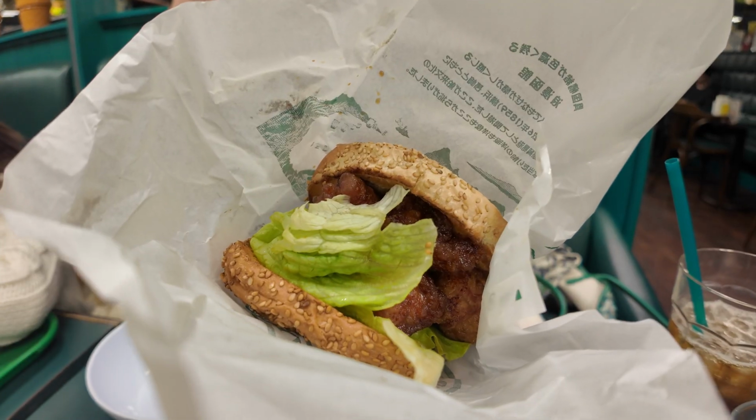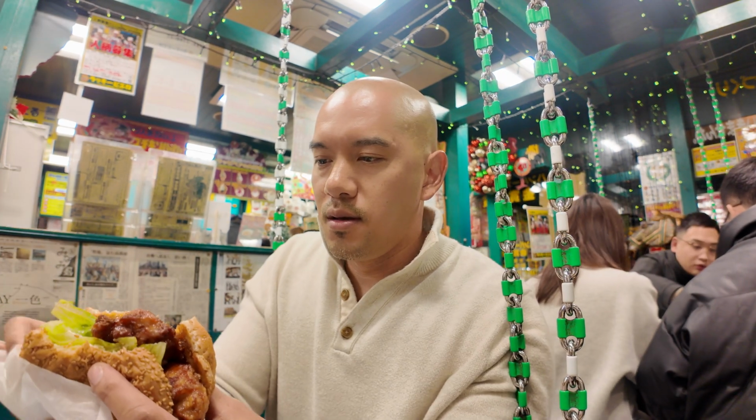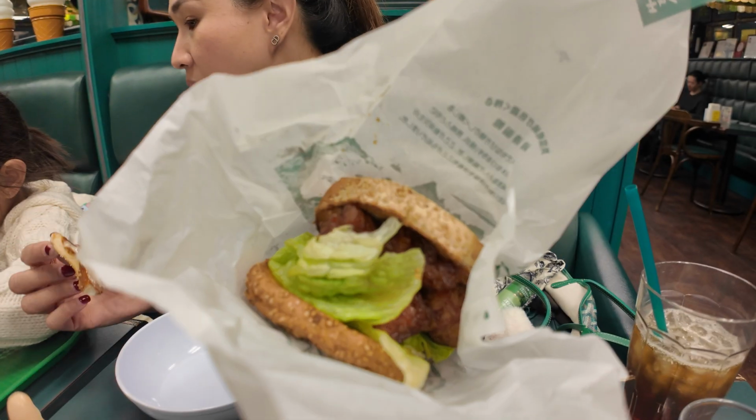I've always wanted to eat a burger at a park on a swing. Now I'm digging into the signature chicken burger. There we go. Same chicken, just some mayonnaise and lettuce. Keep it very simple on a bun. Plenty of sesame seeds on there.